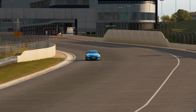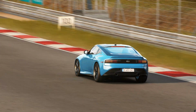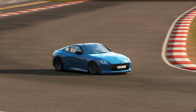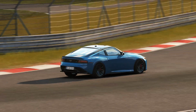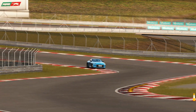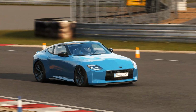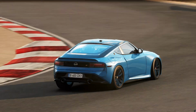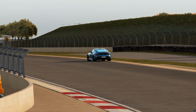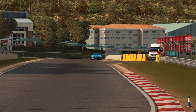And finally, we have the brand new Nissan Z from the 2023 model year. This is made by Z Performance. Just like 101 Creative, he's a fantastic modder for Assetto Corsa, and this is the best Nissan Z in Assetto Corsa. And this is also a car I do hope to buy one day. 400 brake horsepower, 475 newton meters of torque. It weighs about 1,500 kilograms.